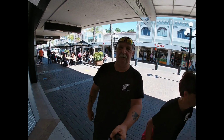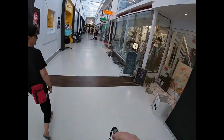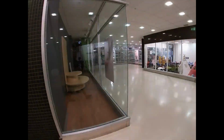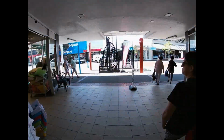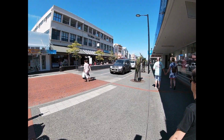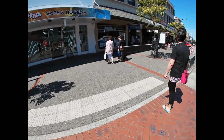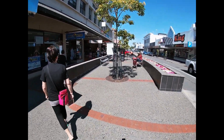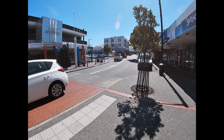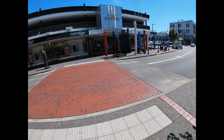Okay, so we are outside our Napier one and only mall. Yeah, I'll just show you. So right across the road is my favourite and my wife's favourite cafe. Now I just wanted to show you, you'll see these patches on the road. It's got red brick on it. A lot of people are under the illusion that this is actually a pedestrian crossing. It's not. It's just a part of the road.